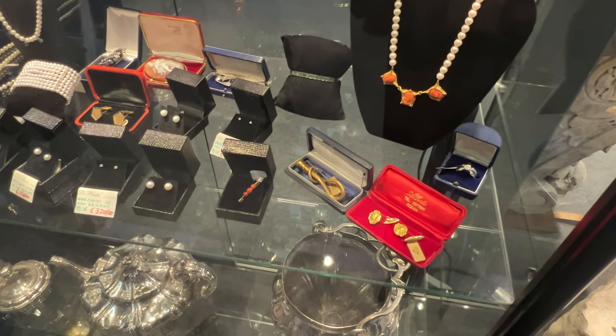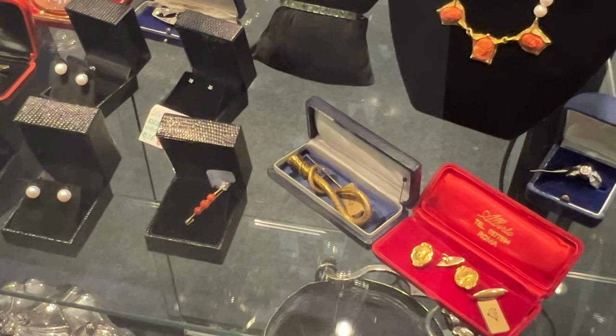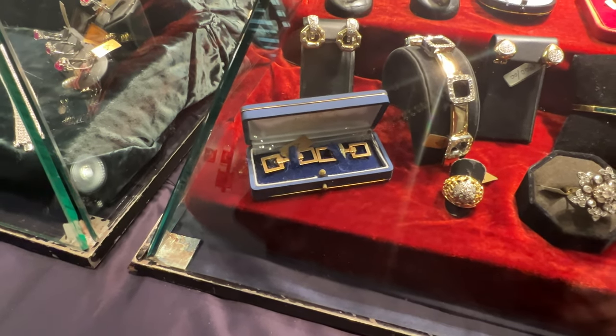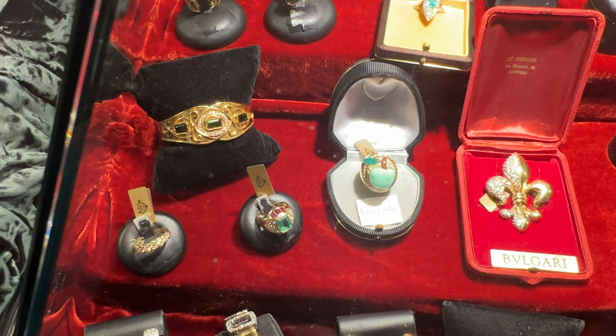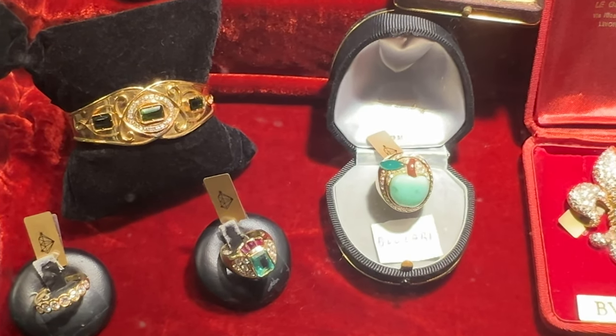Quanto tempo vi verrà a tenere? This is a whip for a horse rider. Oggi siamo venuti da Milano. No, non lo so. Cufflinks of Boucheron. Francesco likes this quite a bit. Yes. Bulgari ring is the apple of New York.